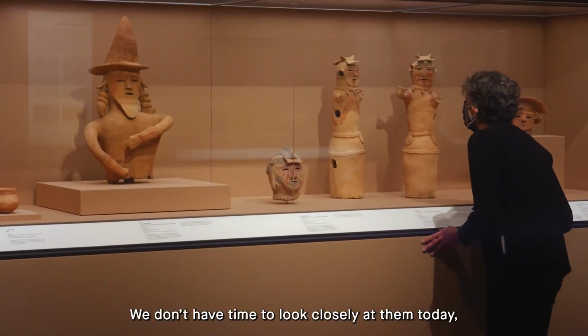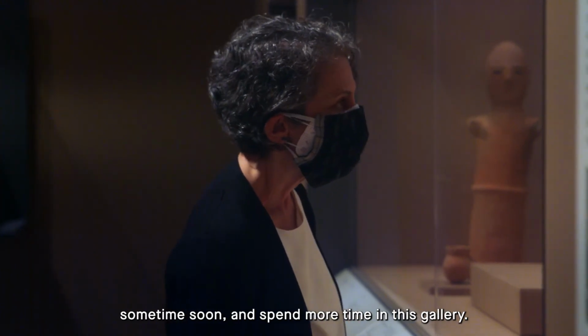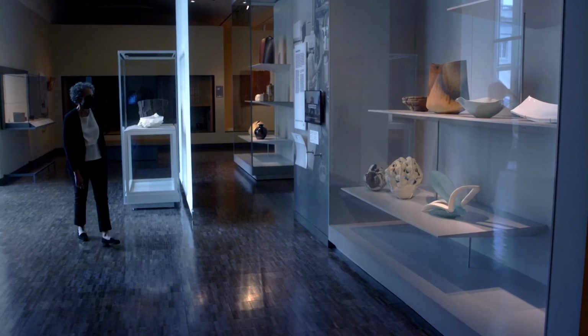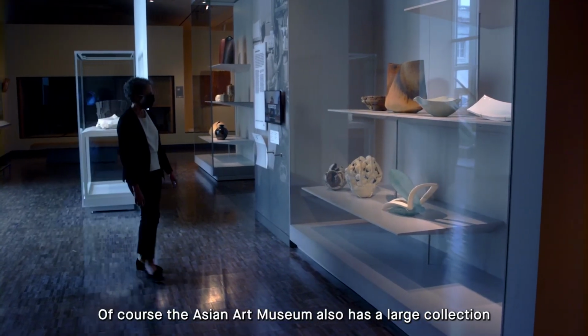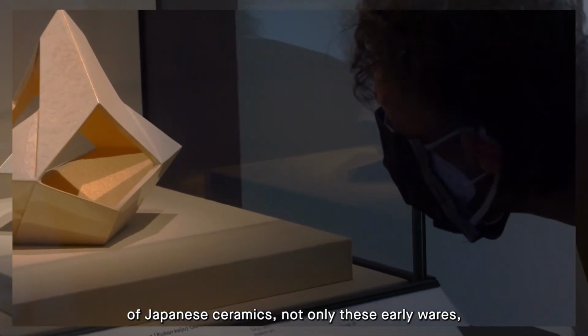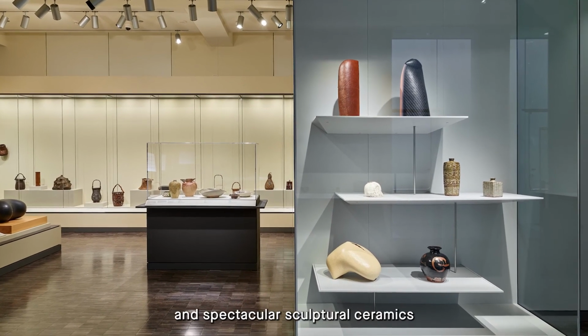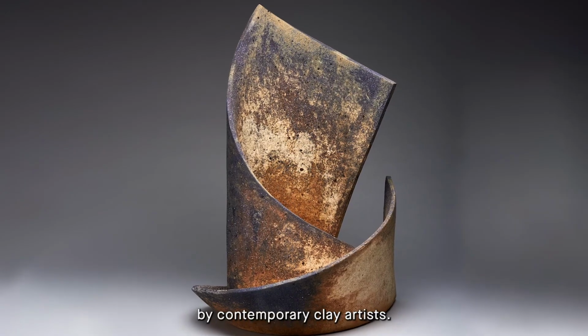We don't have time to look closely at them today, but I hope you'll come back to the museum sometime soon and spend more time in this gallery. Of course, the Asian Art Museum also has a large collection of Japanese ceramics, not only these early wares, but many amazing later vessels and spectacular sculptural ceramics by contemporary clay artists.